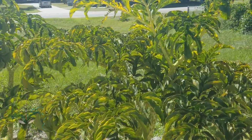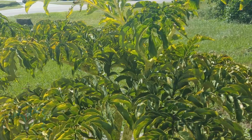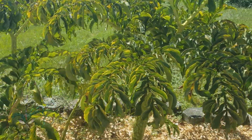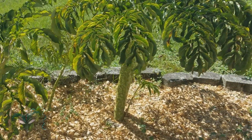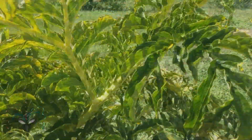Okay, today is October 16th, I think, and the amorphs are still hanging in there. These are the ones called elephant yams, but I think they're starting to go on their way out. They're starting to get leaves that are getting burned and crinkly, and some of the smaller ones I have in the back have started to go dormant already.